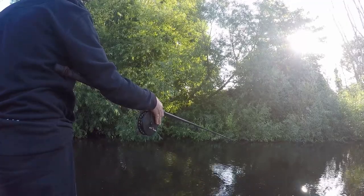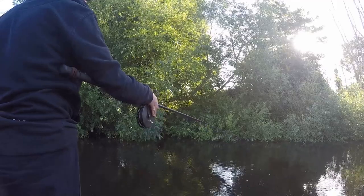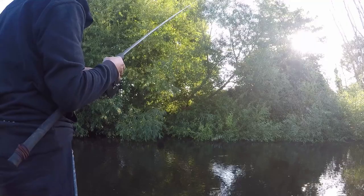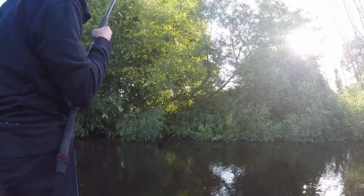That's just flowing down so much better now, and that's where I want it, hugging them trees. No, missed that. I let the line go. I don't want to let that line bow. I need to hold that back a bit more.